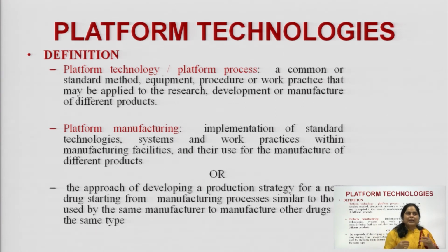That means that a simple technique is being made available to various products, right. That's why it is called a platform. It is a single place where each and every product or each and every variety comes, uses it, and then we are moving it. It is applicable to each and every different formulation or different variety of products.